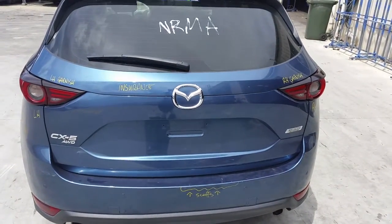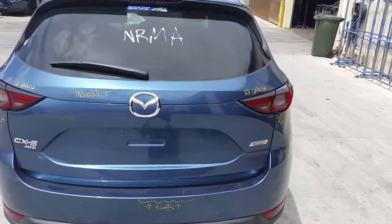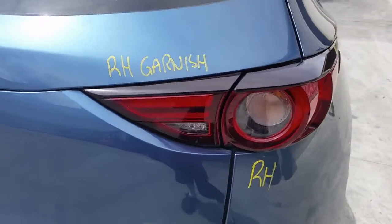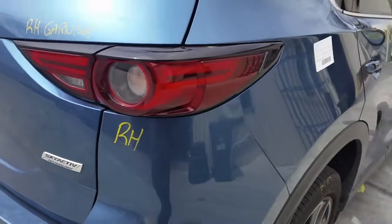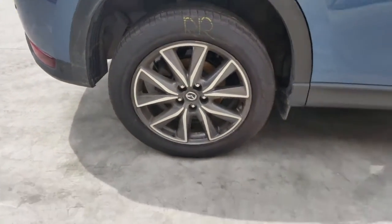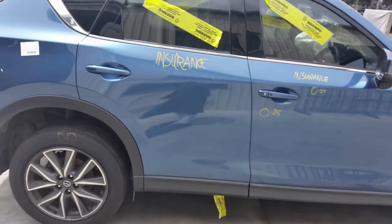Tailgate appears to have no damage. Power lift type. Right hand tail light garnish. Right hand tail light. Right rear 19-inch factory alloy mag with a good tyre. Right rear door appears to have no damage.